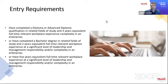The other option, of course, is having completed a bachelor degree in a related field of study. So certainly business or commerce or something like that would constitute equivalent. And 2 years equivalent full-time workplace experience as well. And then finally, the third option, for those who don't have any formal qualifications by way of diploma, advanced diploma or bachelor, is one which is built entirely on workplace and work experience. Now, what we'd be looking at there is 5 years equivalent full-time relevant workplace experience at a significant level of leadership and management responsibility, and some sort of complexity involved within the enterprise itself.